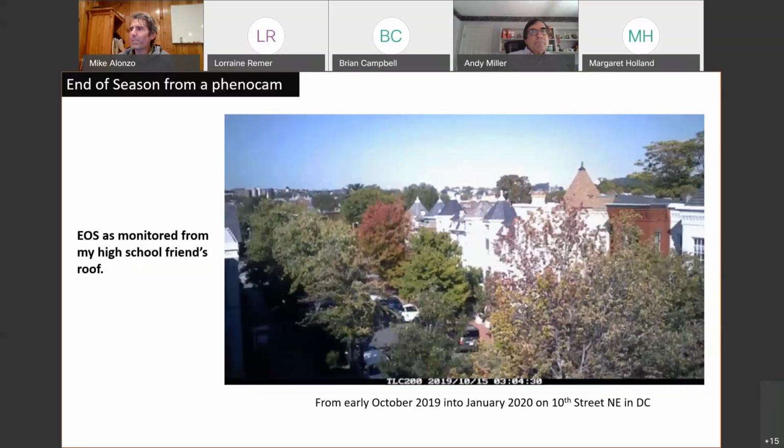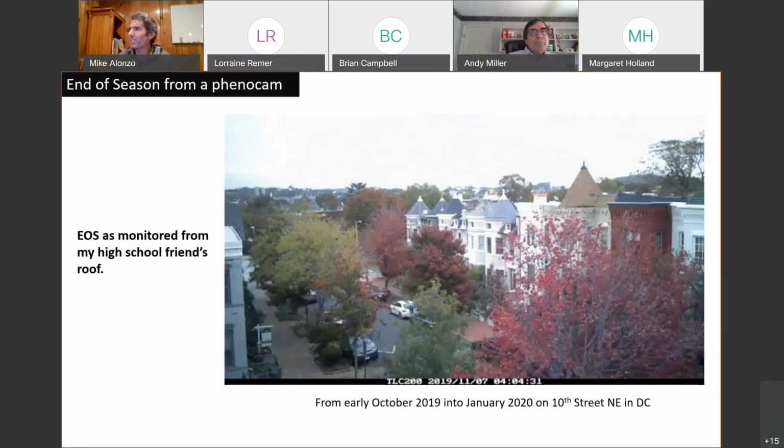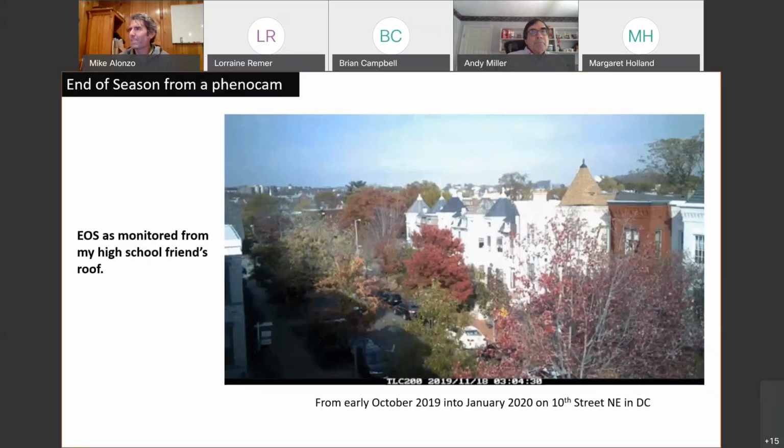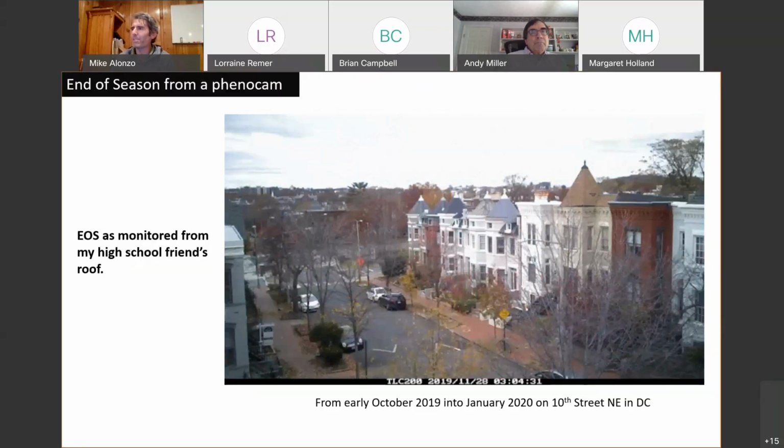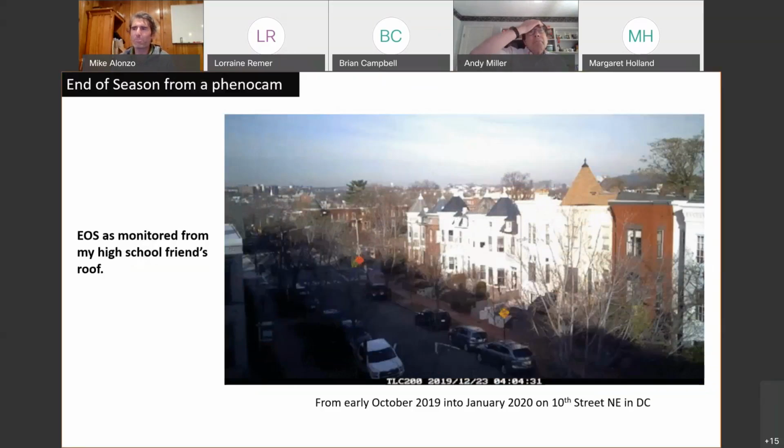End of season from 2019. This is from my high school buddy's roof in Capitol Hill. You can see some nice flaming red maples, and then I think some wind comes in and pulls those leaves off pretty quick.